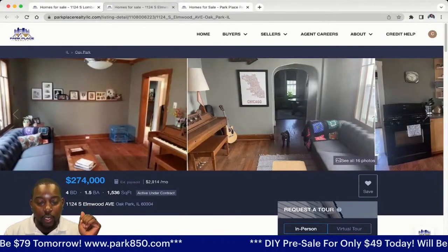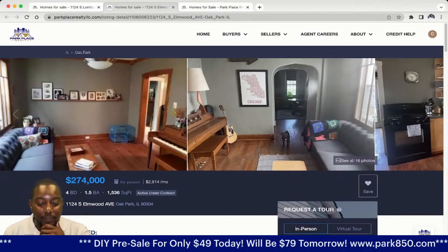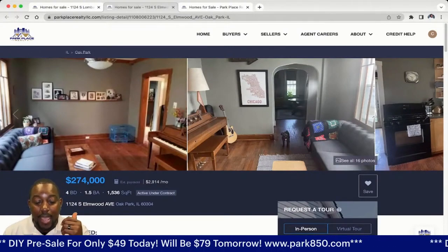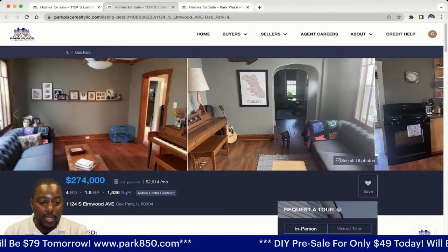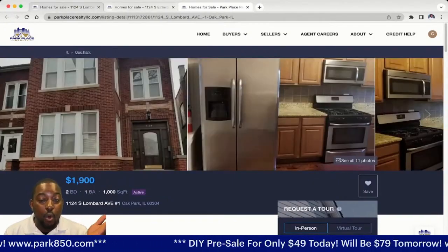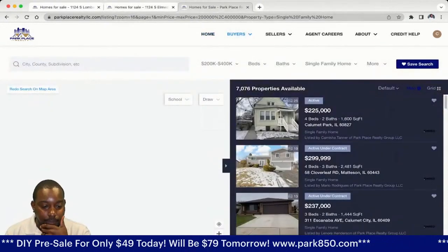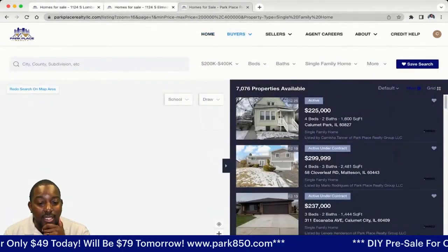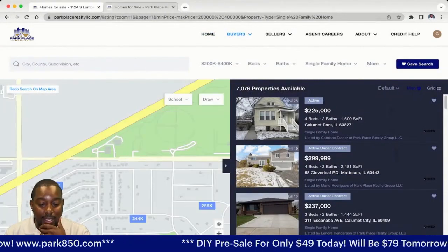Look at that dog in the photo. Can't get no more Oak Parkish. Okay. So either way, now that payment is going to have us at $2,914 a month, as we can see. So obviously that's $1,000 more to have your own home in that area. But I'm going to show you guys something. It is not just that home, so I'm going to go ahead and close that one out because that one was $12,000 in taxes.